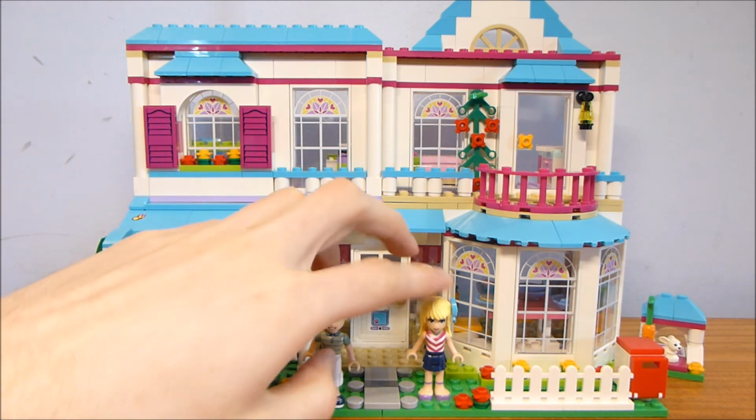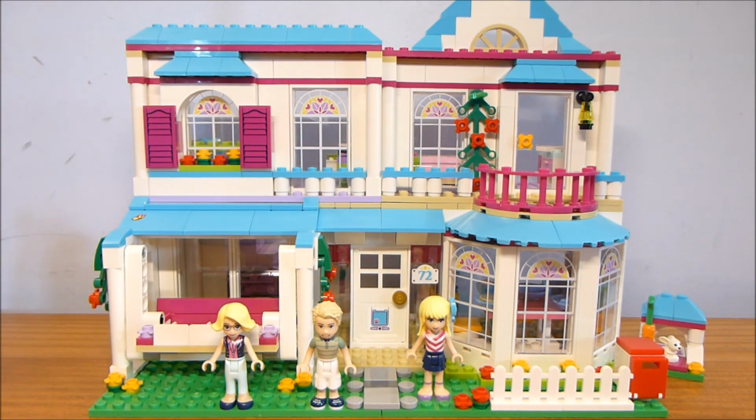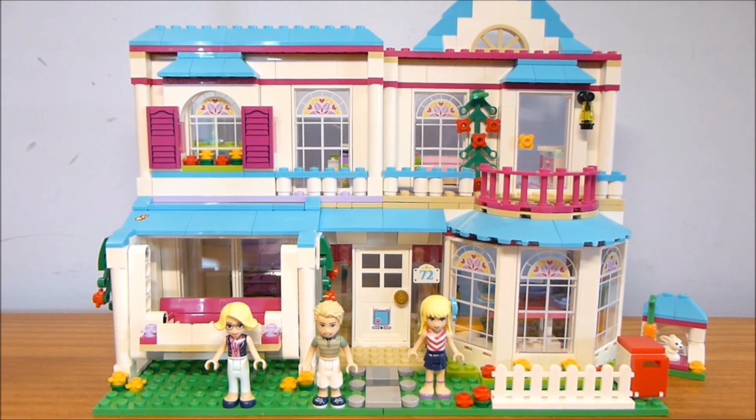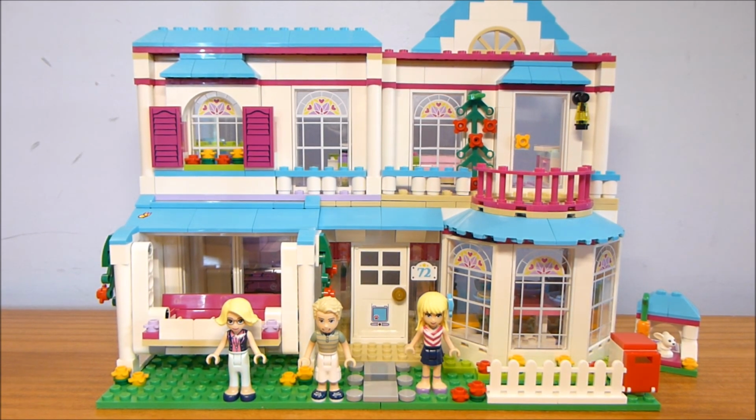The mini dolls are kind of forgettable. Obviously, all mini dolls are forgettable for me because I don't like mini dolls. But I do think that this set has a decent enough parts selection, and the final build isn't too bad. So I'd rate it probably C. I do think that if it was a little cheaper, it would probably be rated higher. For what you get.